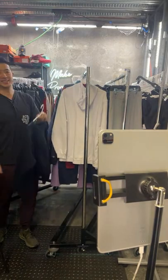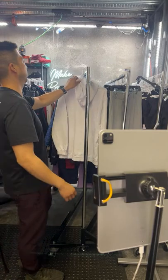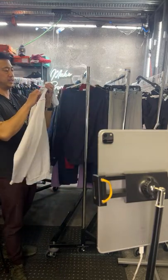Somebody said Liddy, Thrift Meets Boutique, their goal is 3,000 per week. I like that goal. That would be my goal if I didn't have any staff.